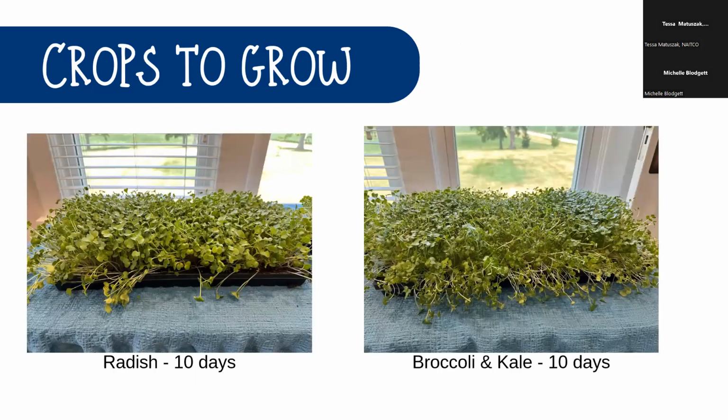So I told you I have a 10-day turnaround time period with my microgreens. So I just laid out a few different trays. This is on harvest day. You can see these are radishes here on the left after 10 days of growing under the grow lights. This one on the right is our broccoli and kale mix. We market this as a smoothie mix, and we also blend it with some other things. I'll talk about some possibilities with that too, but it works really well in smoothies. It's also similar to a mild mix. It's a pretty good entry point for microgreens as well.